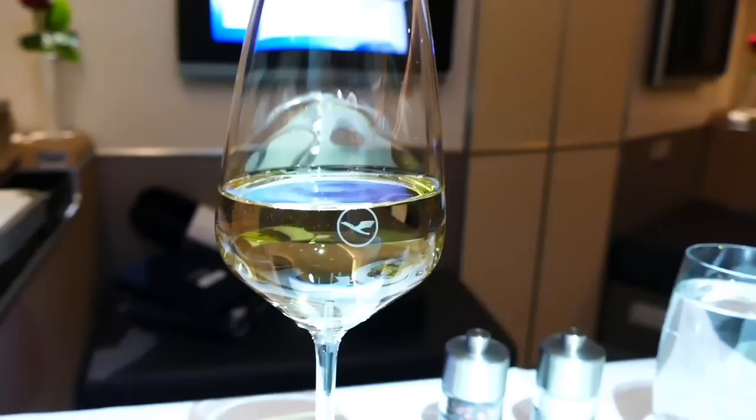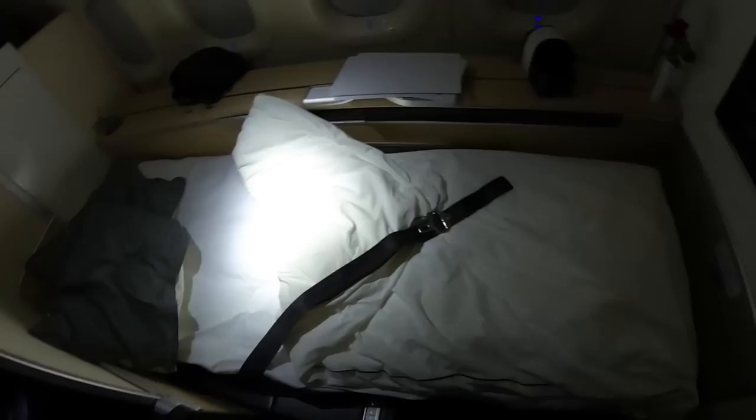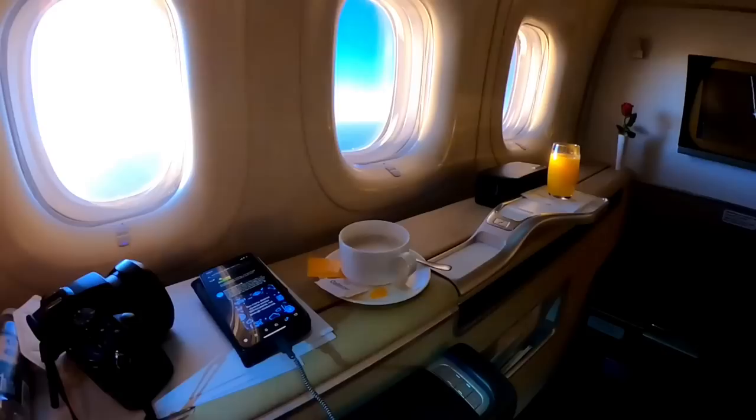This is one of the most remarkable experiences you can have at 40,000 feet, and I'll share how I saved a huge amount on the fare and managed to tick off this bucket list item. Lufthansa First Class. Let's go.